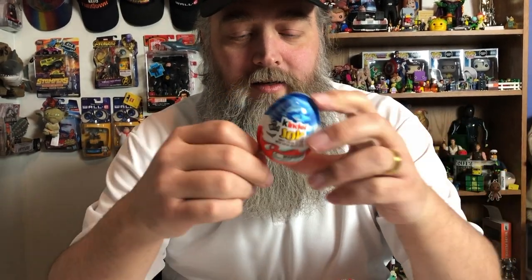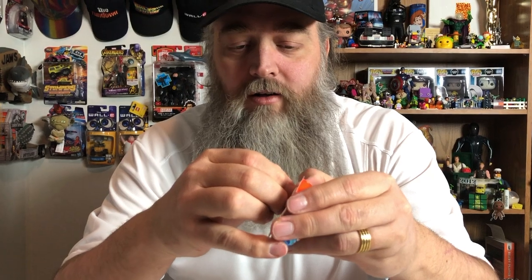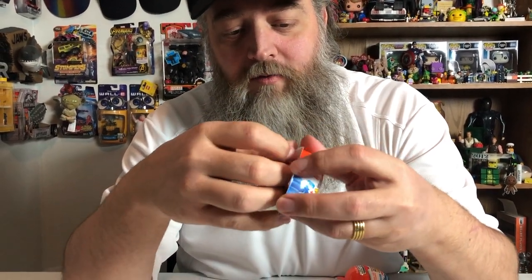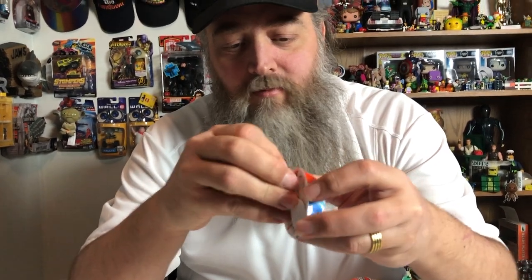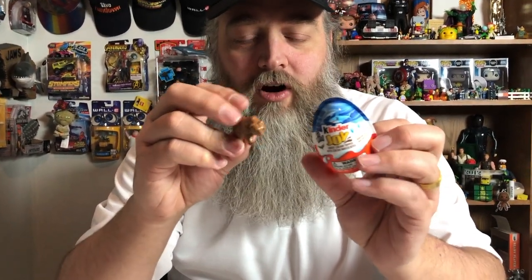In the next shark egg, we find wombat. The candy, which we don't need. Or the chocolate. It's chocolate. It's candy. It's pretty much the same thing. And inside in here, oh, we've got a wombat. Not a wombat. A badger. It looks like a bear. Porcupine. A bear in the shark one.